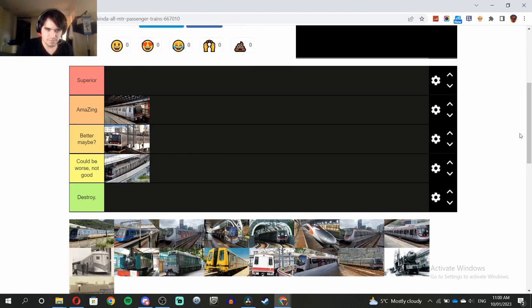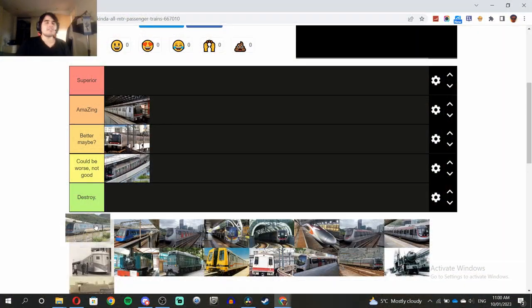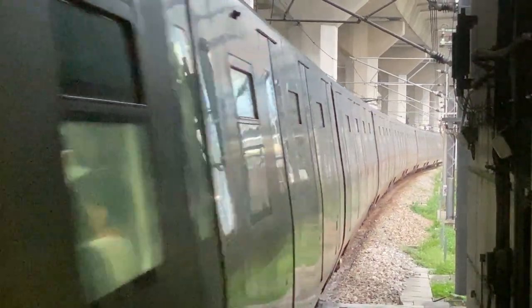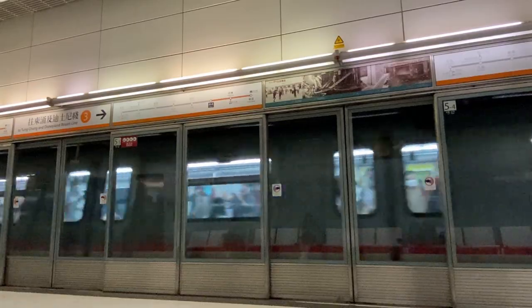I think we should move on from the main urban lines for now, though we are missing one, which I'll get back to later. Let's do the suburban trains, starting off with the Tung Chung line. I'm sorry, I am so biased. These trains are so goddamn good. I love them so much. I commute on them every single time from Sunny Bay to like Tsing Yi or Lai King.